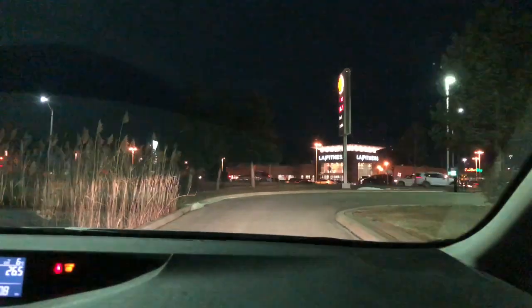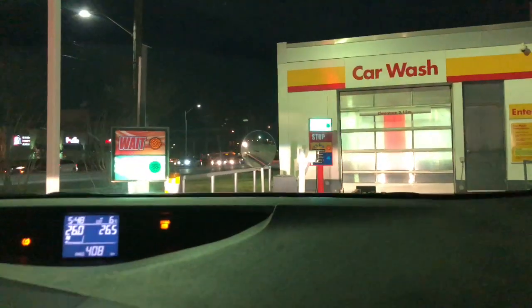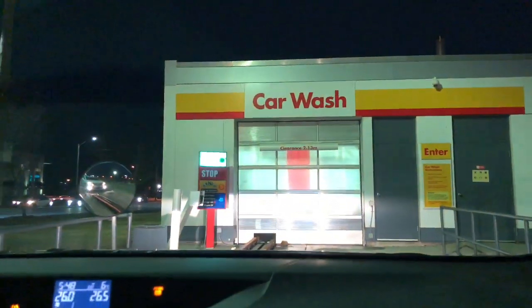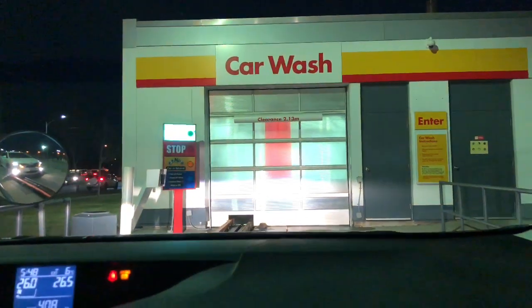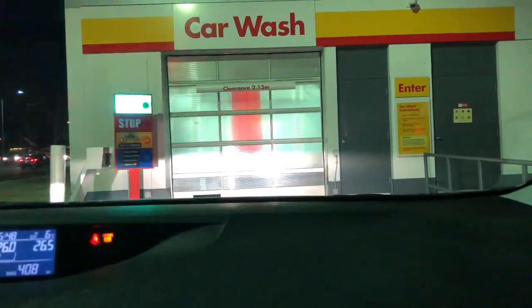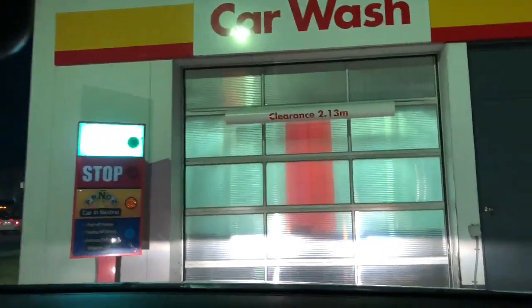Pull down my windows so that way I can enter in the code. Swipe my card. Okay, get this on the track. Let's see if I can get this on the track. There we go. On the track.